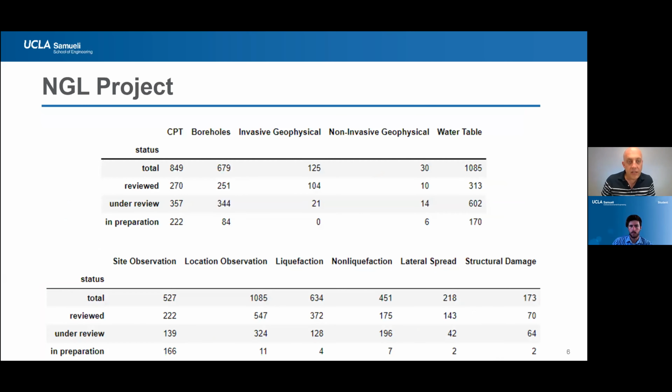Next slide. So this is a table. These tables summarize the counts of different data types that are in the database currently. The row on the top is the total number. So you can see we have 849 cone penetration tests, 679 boreholes, 125 invasive geophysical tests. Those are mostly downhole CPT tests. So far, 30 non-invasive geophysical tests. So that would mostly be spectral analysis of surface waves, and then over 1,000 water table measurements.